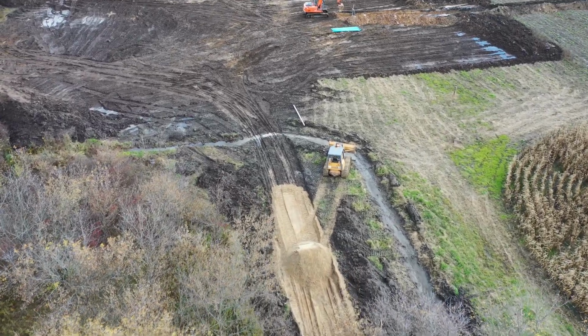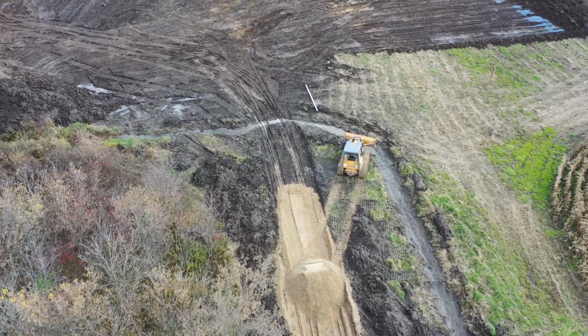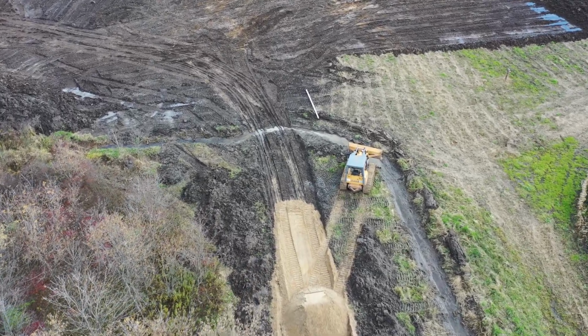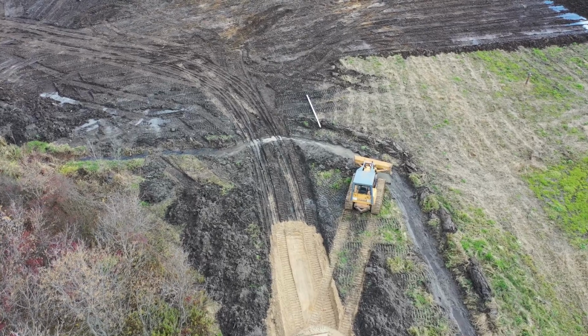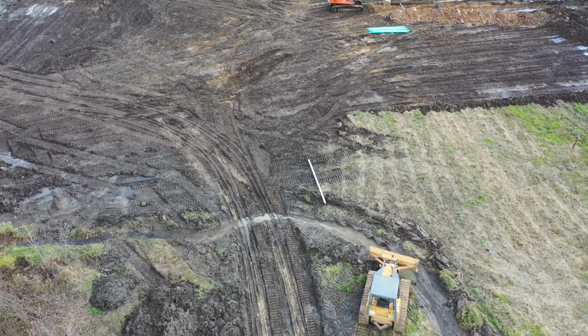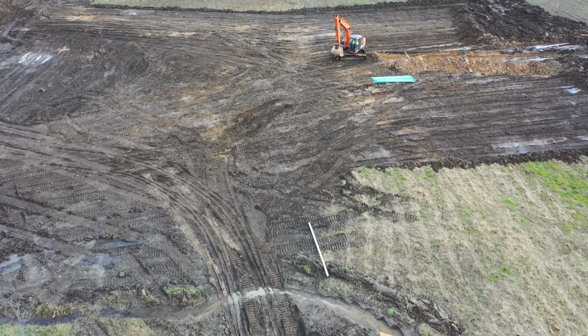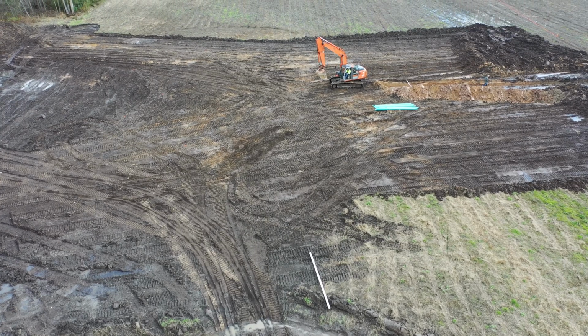So pretty much the sub pump is just a backup feature that if the gravity drain ever does fail, or that water table in that ditch gets too high that it isn't able to free flow down to it, the sub pump will kick in and then go ahead and override that gravity drain and be able to pump that water out of there just as a backup.